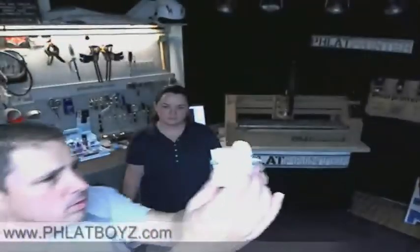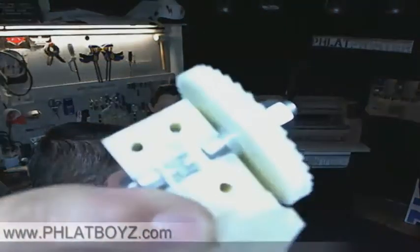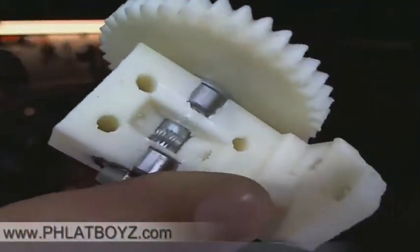Pretty straightforward. And after seeing this, I was just super impressed. This was done on the RepRap Mendel, and I was just super impressed with it, guys. Yeah, it's not the prettiest looking part, you know.